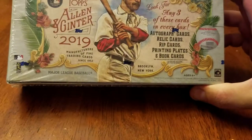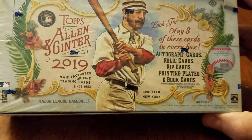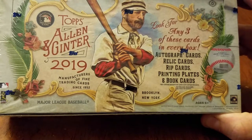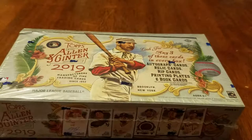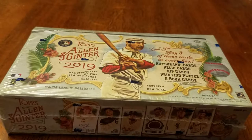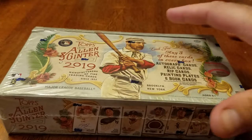Okay, today we're going to be opening up some more 2019 Topps Allen Ginter. Looking for, hopefully, a Nolan Ryan Rip card, or any Nolan Ryan for that matter. First, Addison has found some of these Webkinz cards, and she's going to open those up for you. I even have some opened up packs when we found these. They were at a yard sale only for $1. And I'll show you my opened ones, and then I'll open up my other ones.